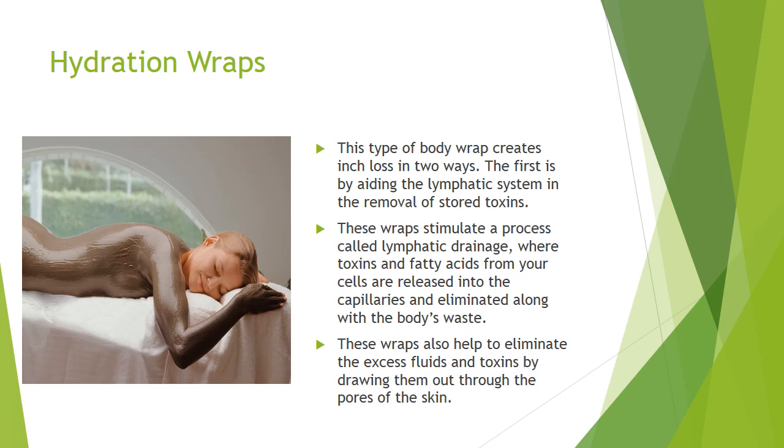Drinking large quantities of water after this type of body wrap is common to help facilitate the detoxification and fat loss process. These wraps are also helpful to eliminate excess fluids and toxins by drawing them out through the pores of the skin. The result is an immediate and noticeable inch loss in the areas of the body where there is a large accumulation of fat, like on the hips, thighs, and stomach.